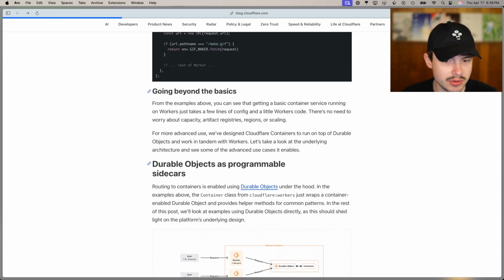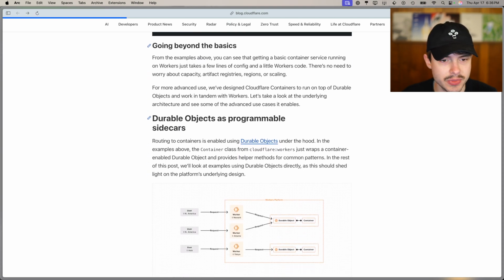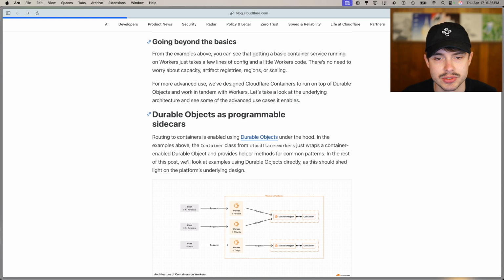Let's take a look at the underlying architecture and see some of the advanced use cases this enables. Durable Objects as programmable sidecars. Routing to containers is enabled using Durable Objects under the hood. In the examples above, the Container class from Cloudflare Workers just wraps a container-enabled Durable Object and provides helper methods for common patterns. In the rest of this post, we'll look at examples using Durable Objects directly, as this should shed light on the platform's underlying design.